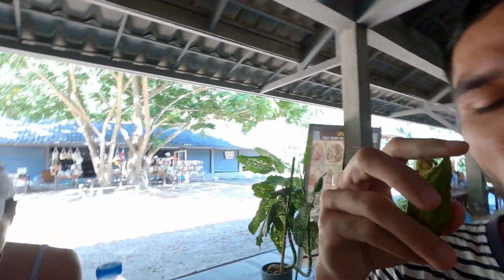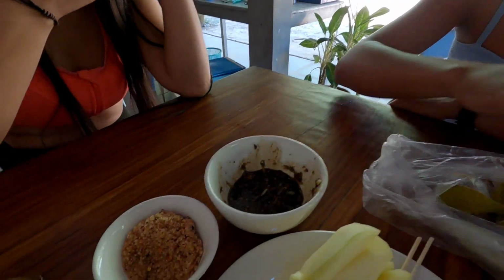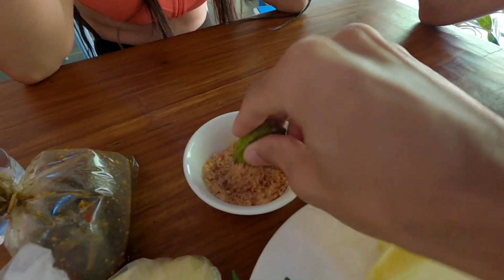Okay, now I'm going to show you how to eat this one. It's very, very sour and it's perfect for vitamin C. So first of all, you're going to need some salt mixed with a little bit of MSG or chili powder, whatever you prefer. And it looks like that. You just dip it in.